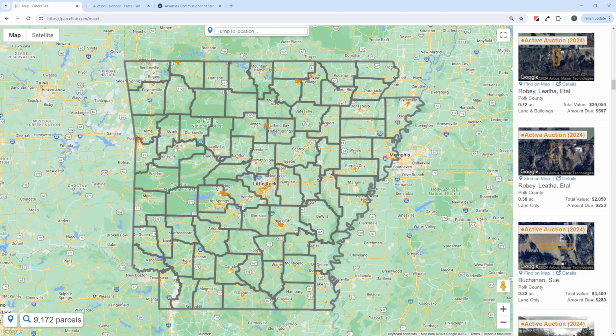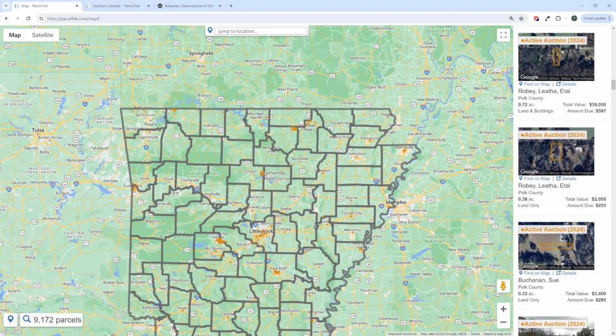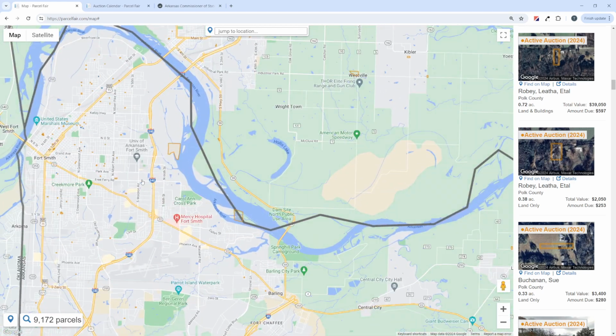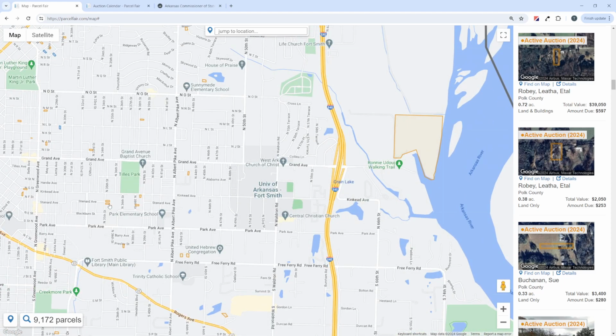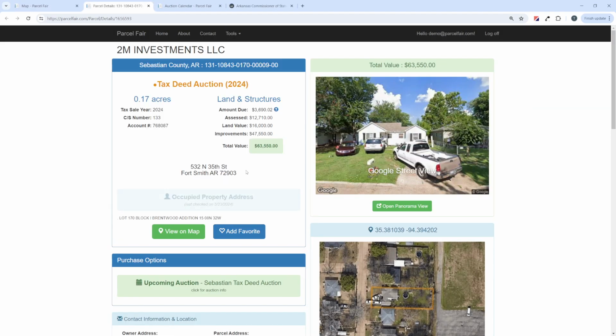At the beginning, we did take a peek at this map, so why don't we spend some more time here? You're looking at every county, of course, except for Fulton County, that has properties on the map. So if you start here at the west side, we're looking at, which county is this? This would be Sebastian County. And so I just clicked the first property I saw, and we can see it has land and structures on it, with a $63,000 valuation. Let's click on it and actually see the property.